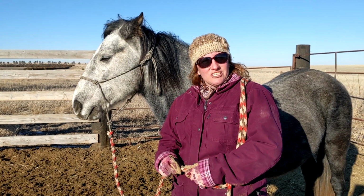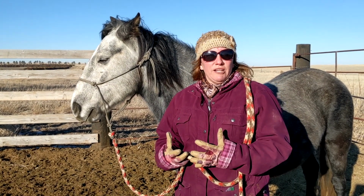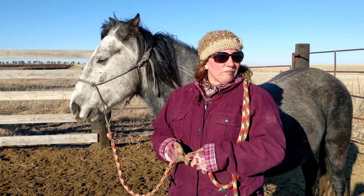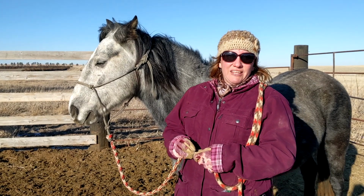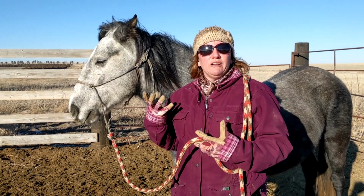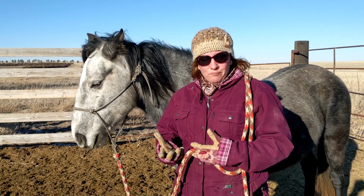So you'll think that he's just standing here being calm and quiet, but really he's building and building inside, getting more and more worried and upset, but not letting it show. So then, once he finally does get to a point that he can't contain it anymore, all that fear is going to explode. And we're going to think that it came out of nowhere because he was standing quietly.